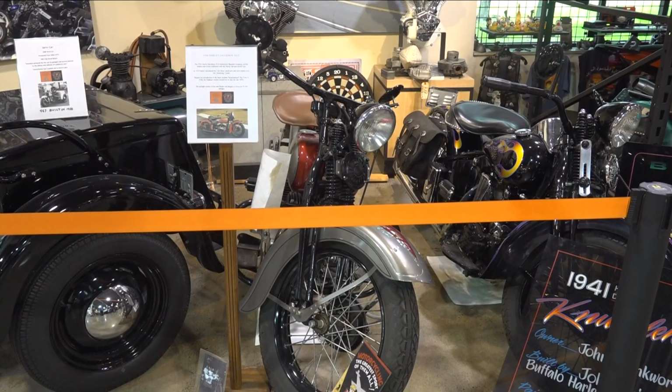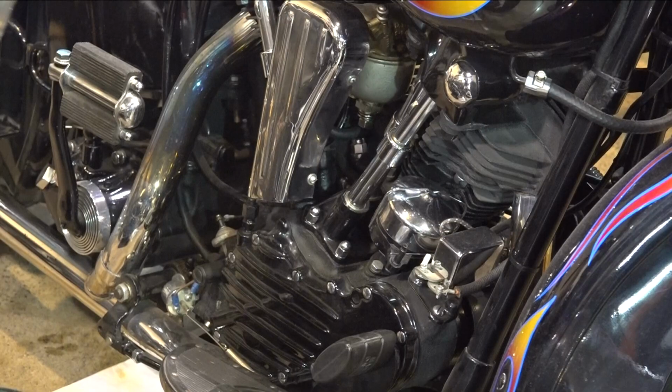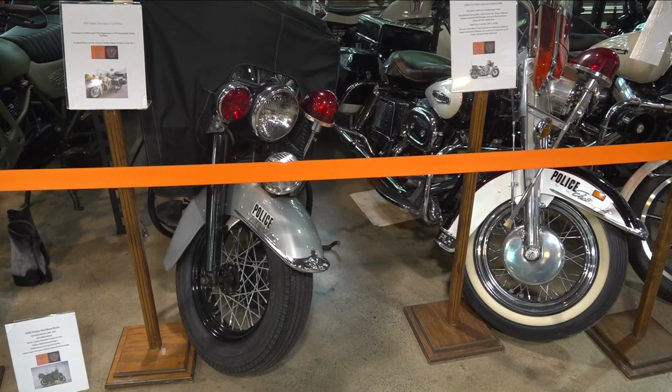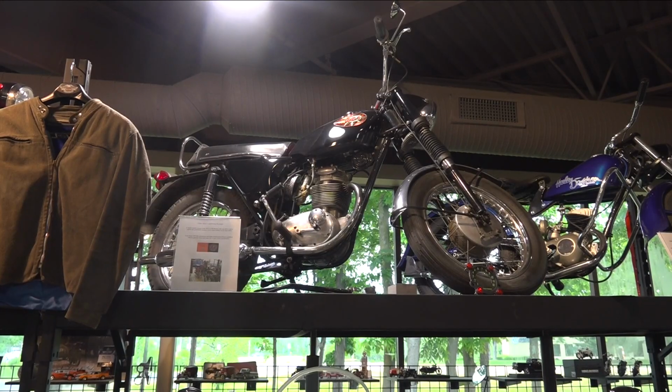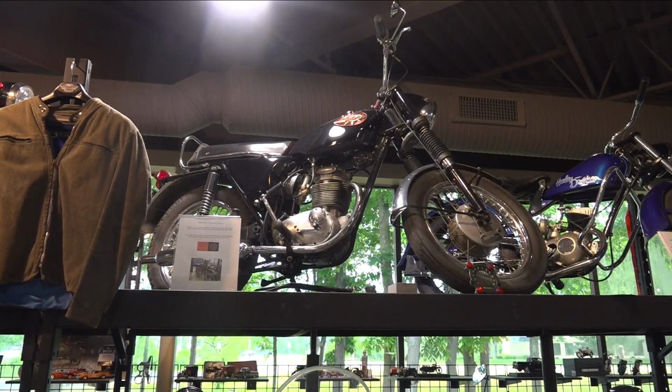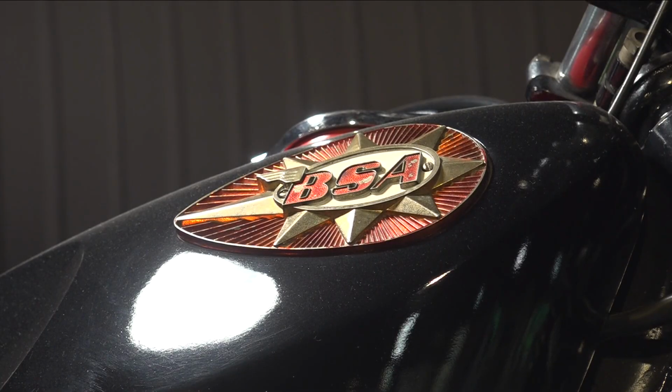Here is an antique knucklehead, which refers to the engine type. Military and police Harleys are in the collection. British bikes like this BSA, the B stands for Birmingham, that's Birmingham, England.